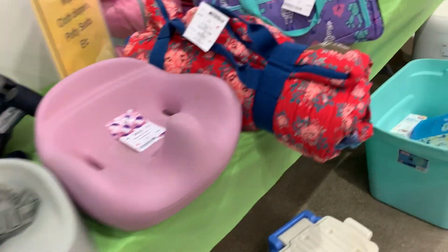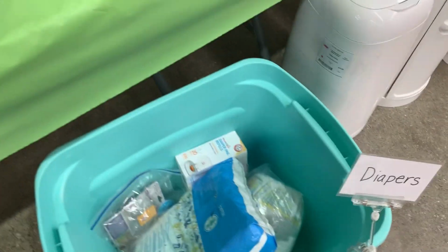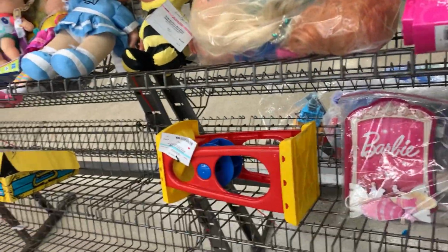But I just could not pass up going. I told my husband, I'm like, I think I'm going to go up to that 3 bags full today. And he's like, okay. So that's what I did.